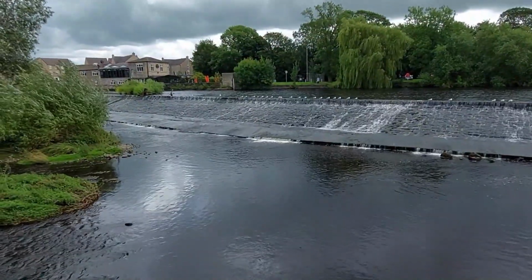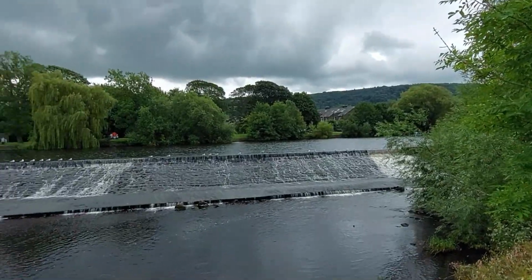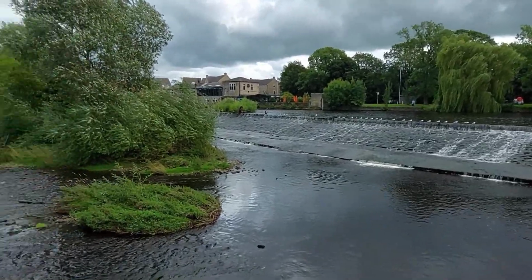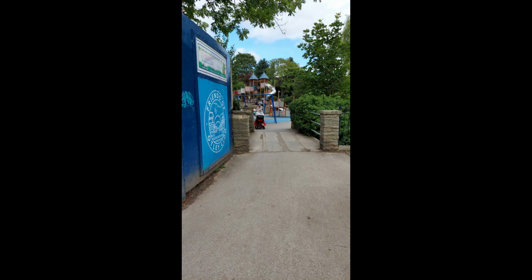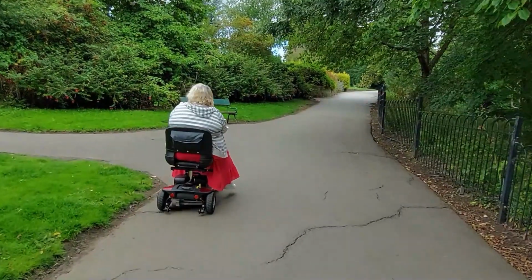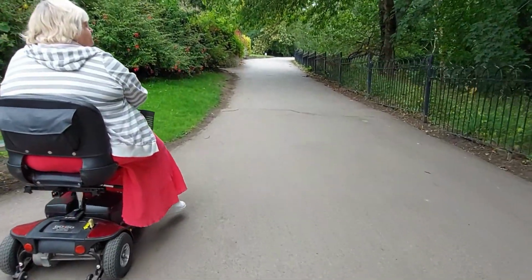This is another view of the weir. Not sure what its purpose was. Probably to do with some mills, because I believe opposite the road is called Mill Lane, so whether this has any relevance to it, I don't know. Now, just at this point, there's a nice children's play area, and there's also a small cafe where you can get tea and eats. Unfortunately, it's card only, and we didn't have our card with us, just cash, so we missed out on that.